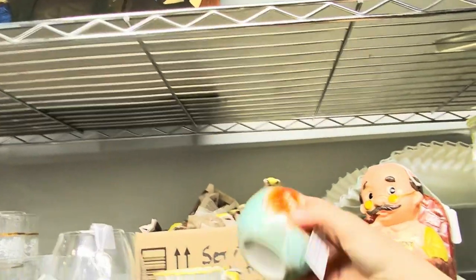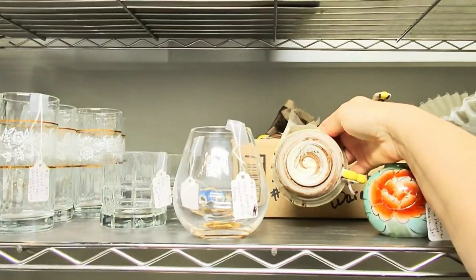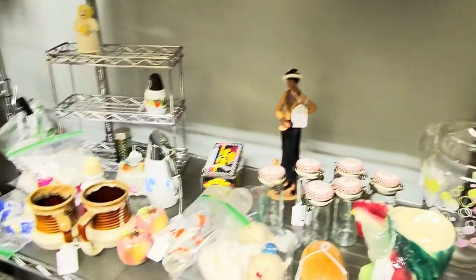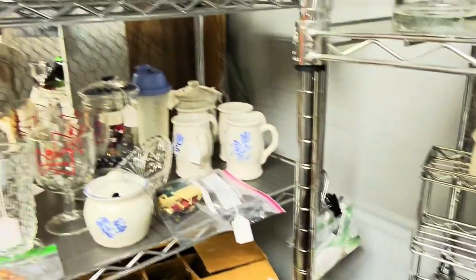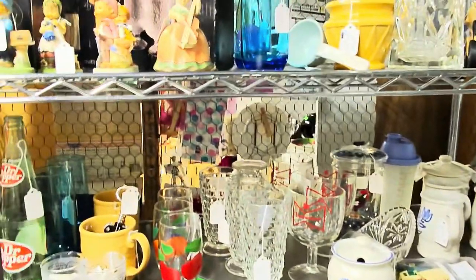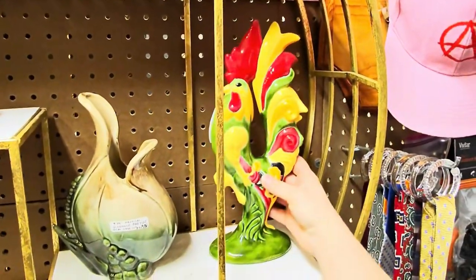So here I am just going through it all. I like that little ceramic dish there, and they had a cup. I'm like, oh, that's interesting. So yeah, it was a pleasant surprise, and it was huge. It was ginormous. They have cases, they have booths. So I was really caught off guard by how cool it was here.